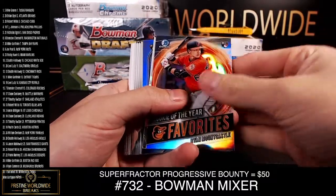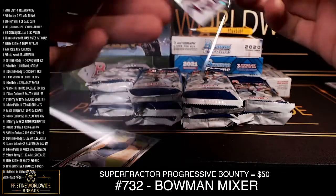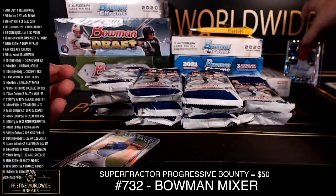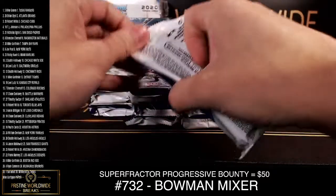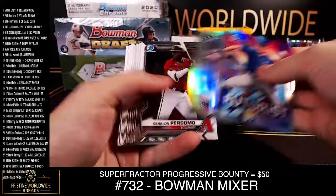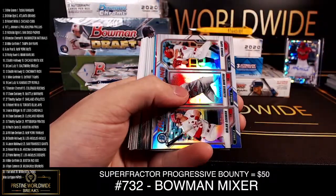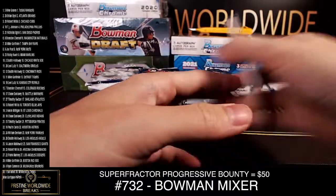Alright, auto right away. It's an atomic for the Rangers, Marcus Smith, 97 out of 100. Do I have the right list up? Why is it going so far? Oh yeah, that's the right list. We got a Dalbec rookie to $2.99 for the Red Sox. Vavra to $125, Rockies.